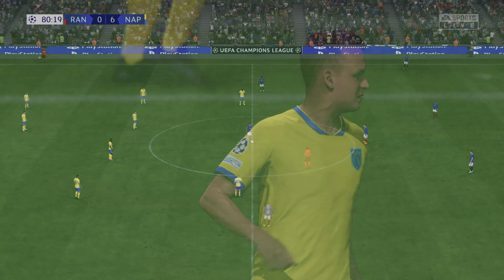Now, without putting too fine a point on it, he's missed it. And a goal it is, but offside is the verdict. Well, it's a good finish, but he was just.